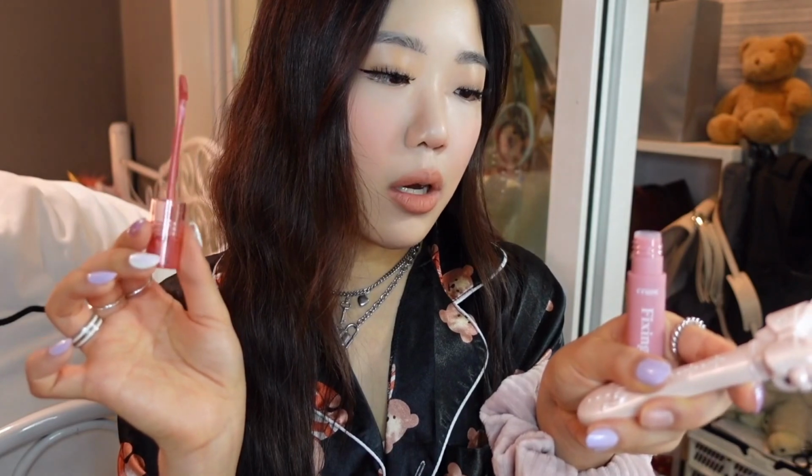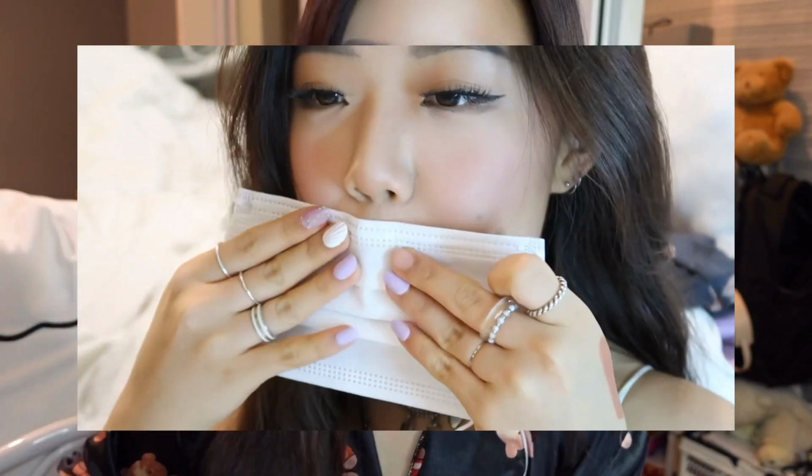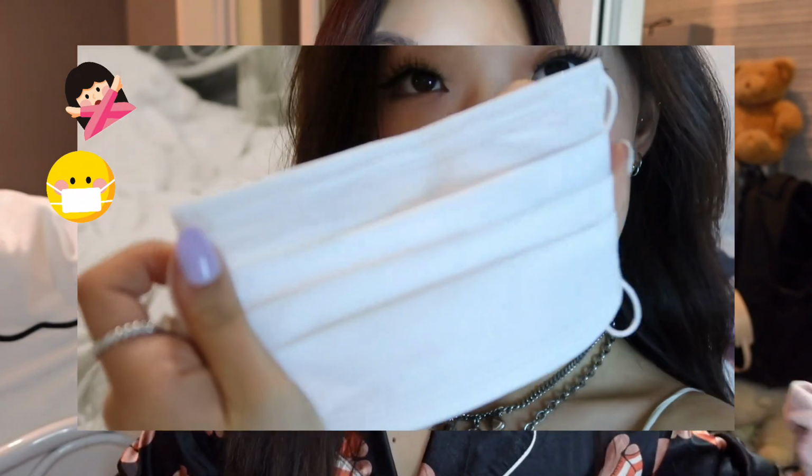I'm gonna add the one number 5 Midnight Move. But when you apply it, it's like really soft, but it dries really matte. It's very interesting. And this is really famous right now because it doesn't get on your mask. That's why it's called a fixing tint, because it stays on your lips and doesn't get on anywhere. So I'm actually gonna test it on a little cotton pad I have right here. And then if you go like that, it doesn't come off. It's really matte.